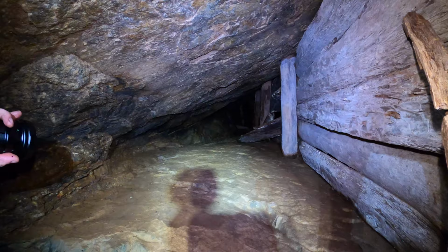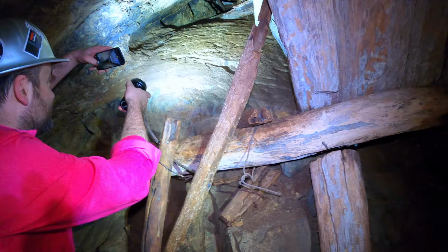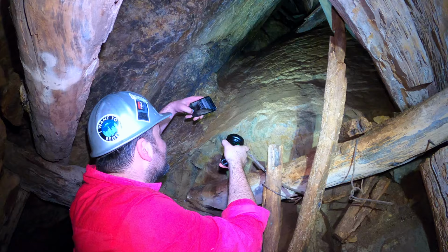Do you want to give me your phone? Because I've got a pocket for your phone, otherwise you're going to ruin another one here. Oh, I'm just going to put it in my not-full-of-rocks pocket. Doing good with the bats there, mate.